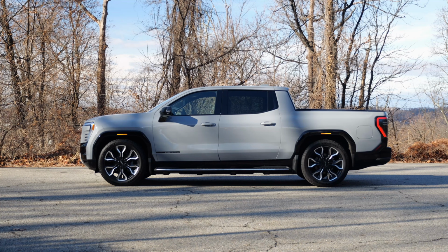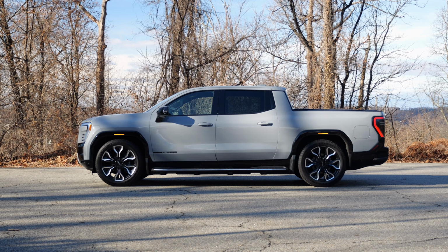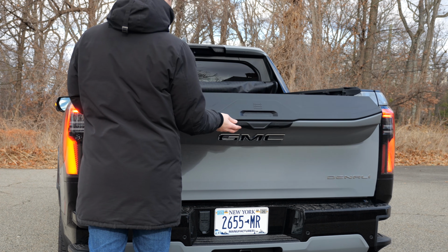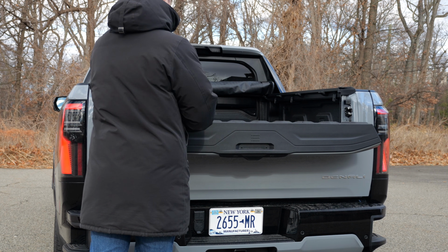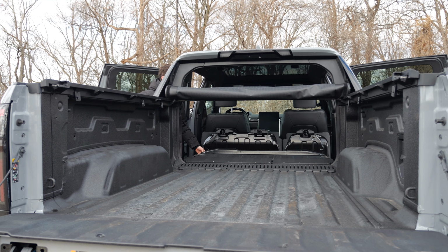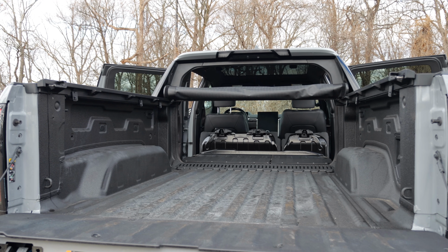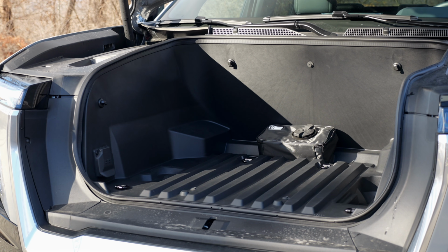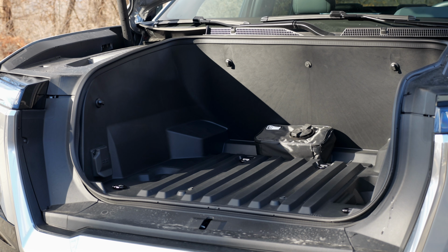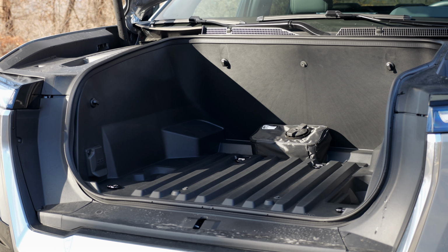Now, we can only get one configuration, a crew cab with a bed measuring almost 6 feet, which has GM's signature Multi-Pro tailgate, as well as the Multi-Pro midgate, which basically allows you to extend your bed to almost 10 feet by dropping the back seat and opening the door between the cabin and the cargo area. There is also a frunk up front that lets you fit more items, and again, the usability of this truck is great. What is not so great are the front seats.